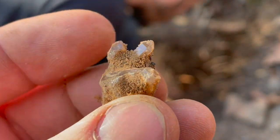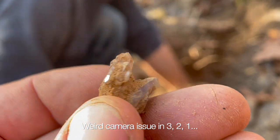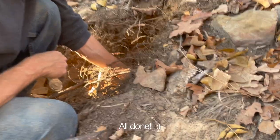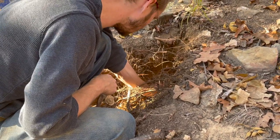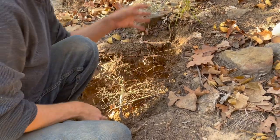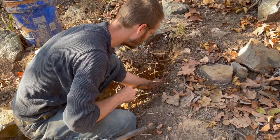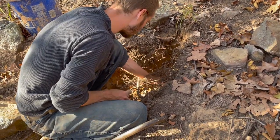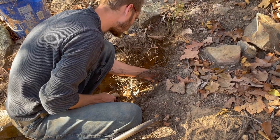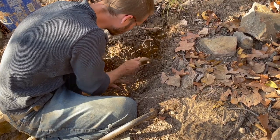Metal tools will move the earth better, but for more precision, when you've got crystal faces showing and you don't want to ruin what you're trying to dig, it's best to use deer antlers, especially if you're right up against it. If you're moving a side rock, you can put metal back here and move that out of the way, but when you're trying to get the cluster more exposed, get the dirt off of it, and loosen it up, it's best to use a deer antler.